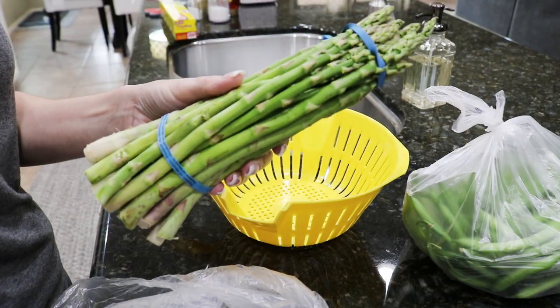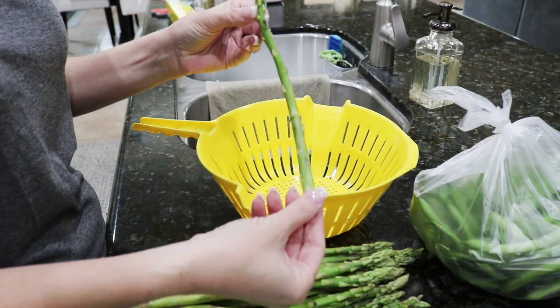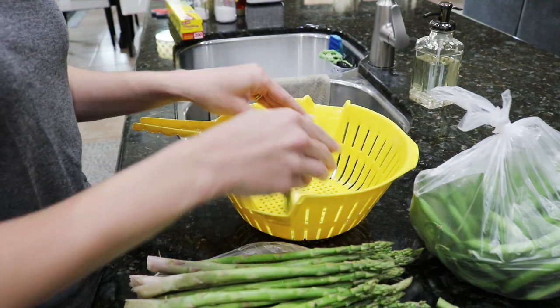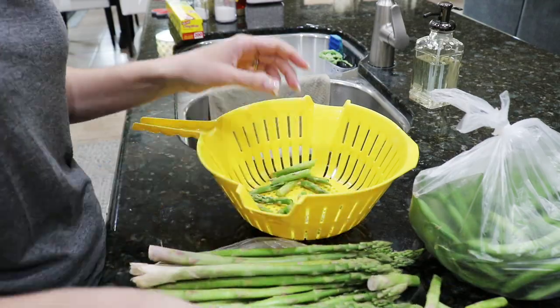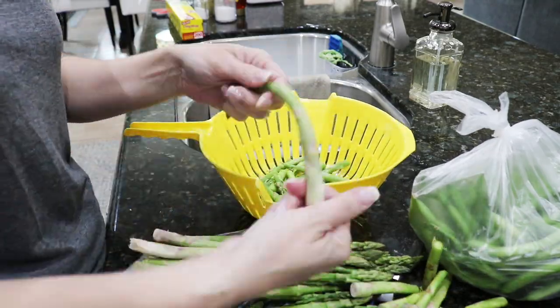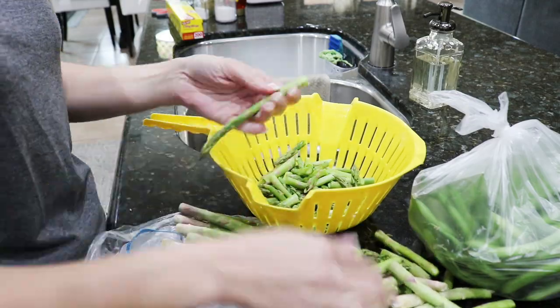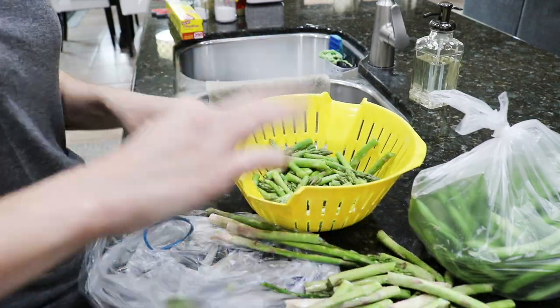Make the green bean casserole. I like putting asparagus in there too. It gives it a good flavor, but I don't know if you know this trick or not, but if you grab the asparagus and just snap it where it snaps, that is exactly where it is ripe. So then you just break up the rest of them.